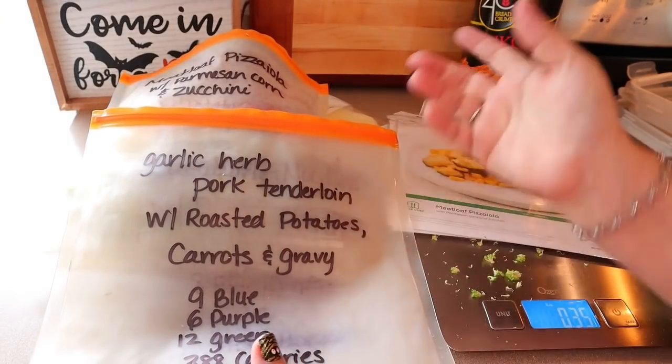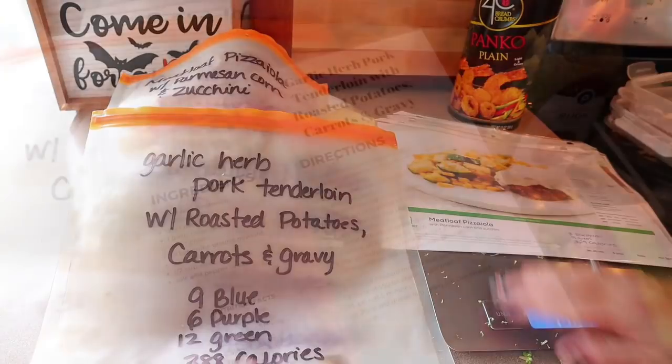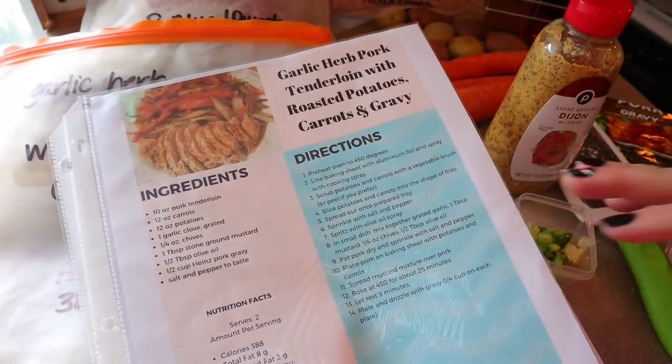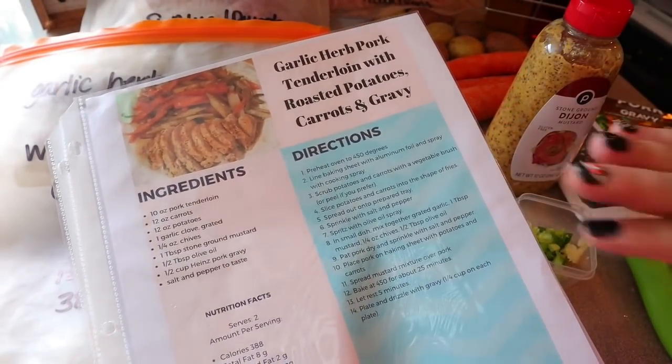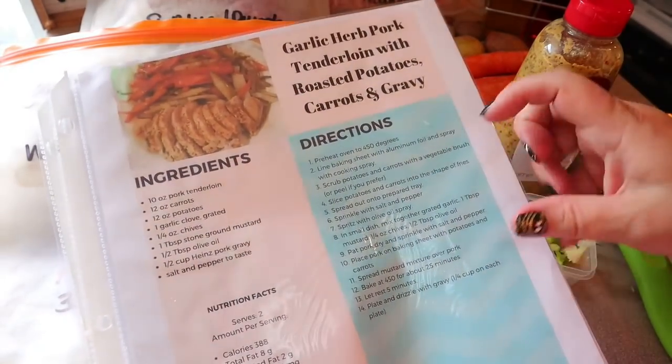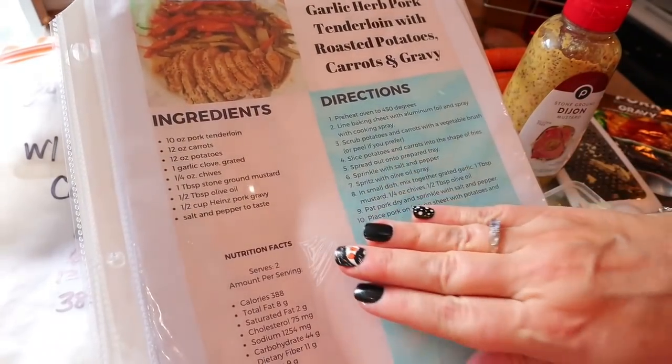So that's fine. But since I'm not doing this one till Wednesday, I'm going to pull it out of my freezer now. For this one, I've done this one so many times. This is one of our favorite dinners. I think we probably have this maybe every other week or every 3 weeks. So this is garlic herb pork tenderloin with roasted potatoes, carrots, and gravy. This one is really easy to pre-prep.